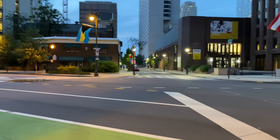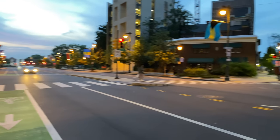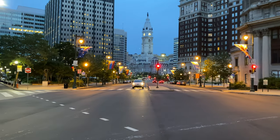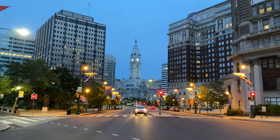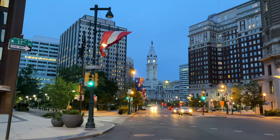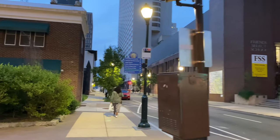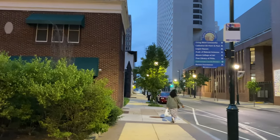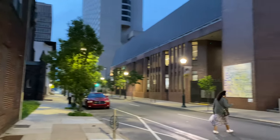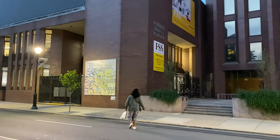So if you guys want to see where we're at in proportion to the rest of the city, we got the art museum over there and the Franklin Institute. On my right hand side, we got City Hall Philadelphia, and we got Love Park. Give you guys an idea of what it looks like. If you want to know the time frame, it's 8:17 p.m. Eastern time zone. We're exiting the 100 block of 17th Street. We're now entering the 200 block. We got the 2 bus stop next to us. We got Friends Select School on my right hand side.